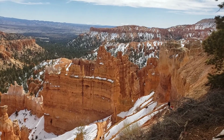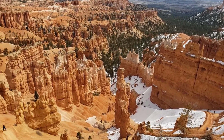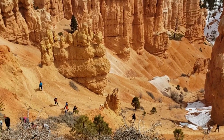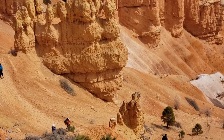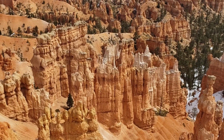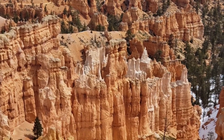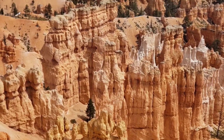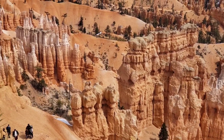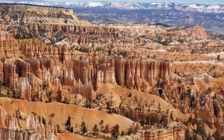This crimson rocks, the ever-changing landscape. Down below there are people hiking. Okay, let me just give you a closer look of the trail down there. We cannot go there, so see how beautiful these columns are. If you try to think of these columns, you will be thinking that you are not on Earth. You are on a different planet, looking at this beautiful formation.